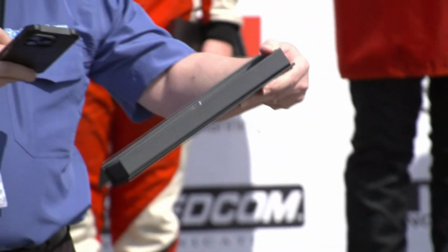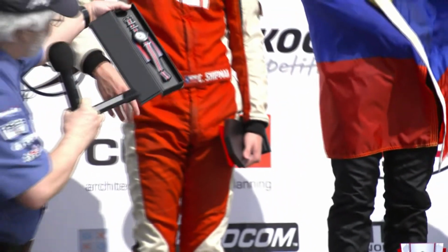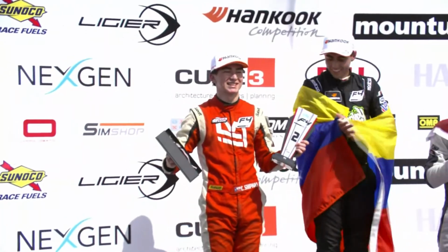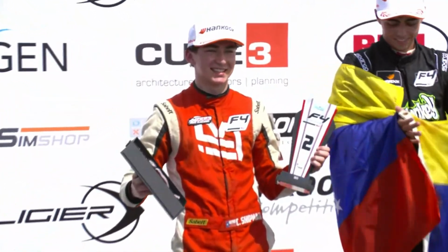A Mulligataway watch being presented to Cooper Shipman. It's a bonus prize.